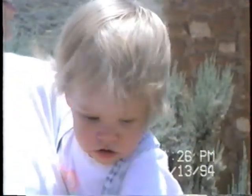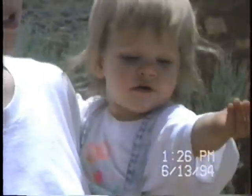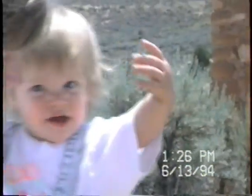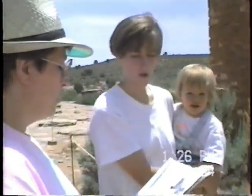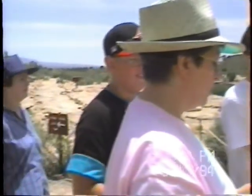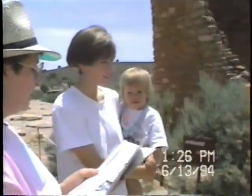Some of the towers and room blocks were for astronomical observations. In a farming economy such as this one, the people needed to know when to plant and when to harvest, so they placed great emphasis on the passage of the seasons. Archaeologists have observed certain alignments of the setting sun through some of the small windows here at Hovenweep Castle, especially on the first day of summer and the first day of winter.